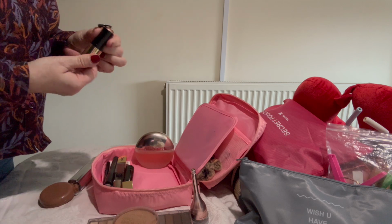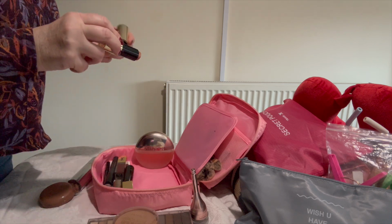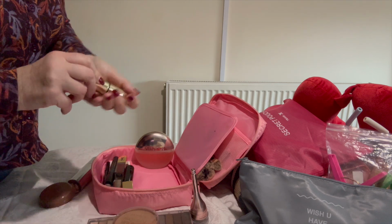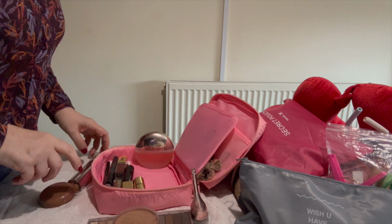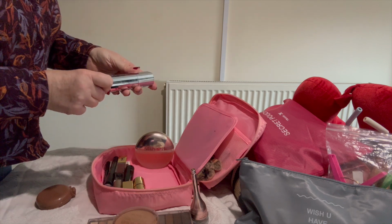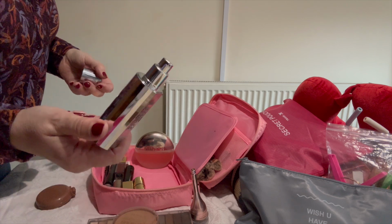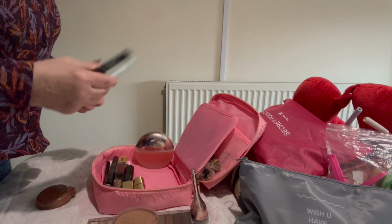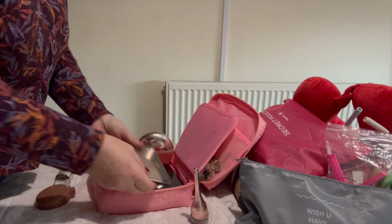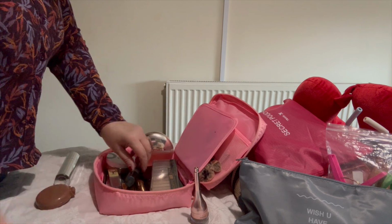And this one is a highlighter or blusher. I use that. That's Yves Saint Laurent as well. And that's really nice. I use that as a blusher in the evenings. And I've got this, which my sister got me. Il Maquillage. And it's a smooth prime. You put it on before your makeup. It's beautiful. Absolutely beautiful, that is. It makes your face feel so nice when you've got your makeup on. So that's my makeup, what I'm taking.